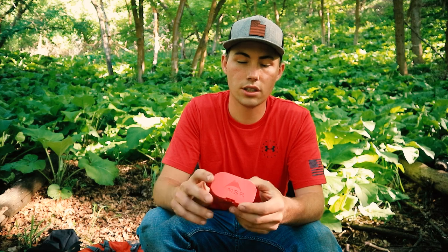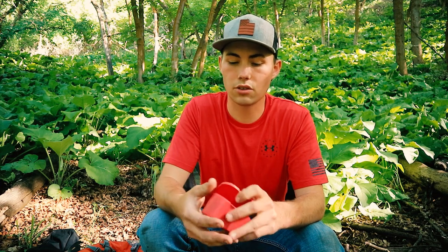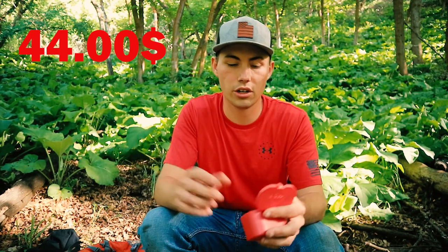So the next item that I have chosen pertains to food. Now when you're in the backcountry, you need to eat. Now most of us will probably take Mountain House meals or any sort of freeze-dried meal. And for my pick, I have chosen the MSR Pocket Rocket 2. Now right now, as I am filming this, REI is having a sale on the Pocket Rocket 2. You can pick this up for about $34. Regularly they retail for about $44 to $45, depending kind of where you get it.